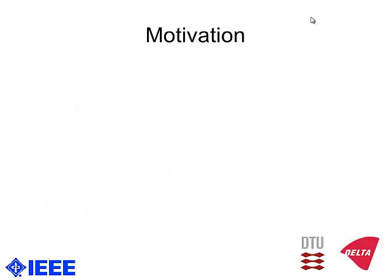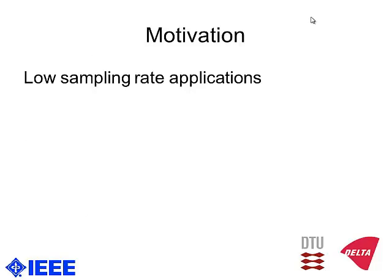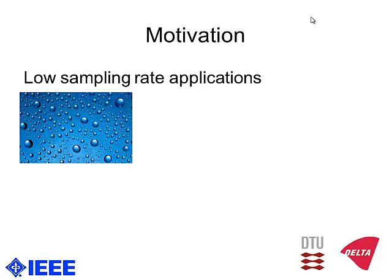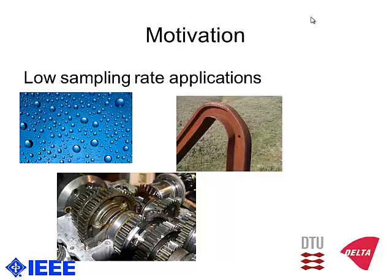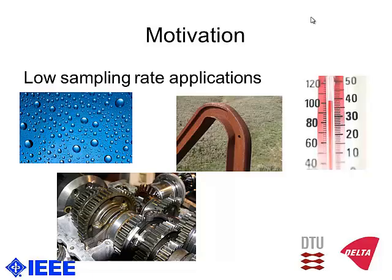So the motivation is first looking at low sampling rate applications. Applications where we actually don't need data every second or even every minute, but where measurements every hour or every 10 or 15 minutes are sufficient. For example, detecting leakage, deformations, vibrations, or operation of some devices. We had an application where we just needed to determine if the device is working or not. And also applications where the temperature is changing very slowly.